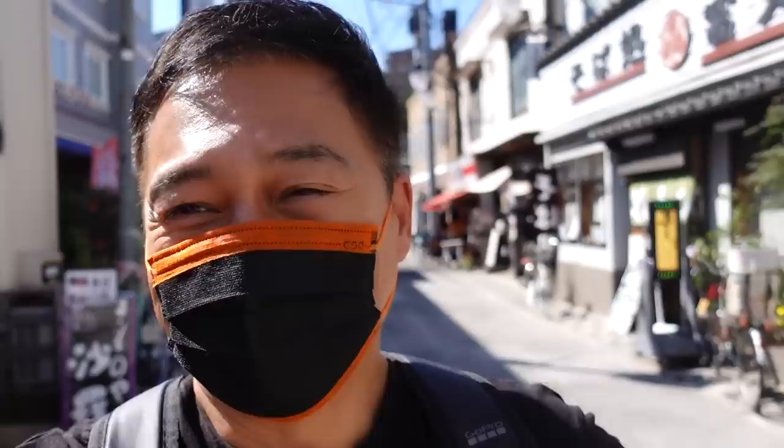Wow, this one, the umami and the sweetness is amazing. Contrast of salt and this umami and sweetness is perfect. We are having too much fun here, guys, in Kawagoe. Is it even legal to have this much fun and be eating this much food? We're eating so much food today.